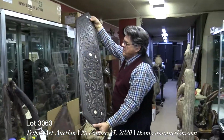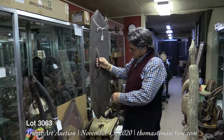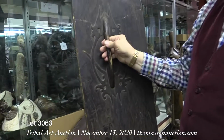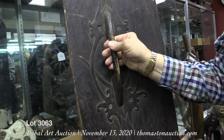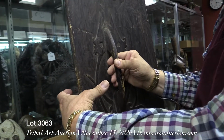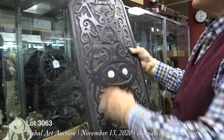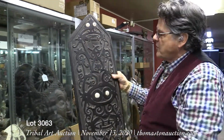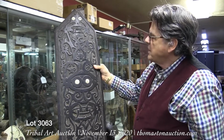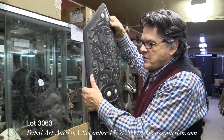is from the Pacific coast, the way it's done. But look at the detail. They even carved on the inside by the handle. This is all one piece of wood. So in other words, to have this handle here, this piece of wood had to be this thick to have this as one unit. The other thing you can notice about it is it has the shells from that area of the world also, would not be found in other parts of the world. Another ceremonial or possibly fighting shield.